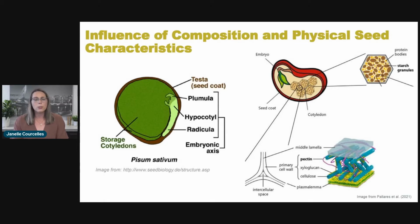Here you'll note a couple of diagrams of the seed, where the majority of these seed components are found concentrated in that internal portion of the seed known as the cotyledon. Within that cotyledon, we have proteins, we have starches that are complexed with one another, and they're found entrapped within cell walls. And the cell wall fragments that are found within the cotyledon are actually quite rich in fiber.